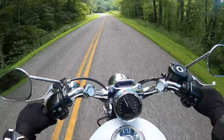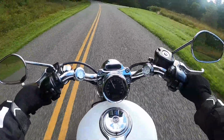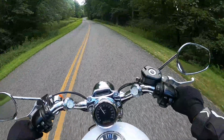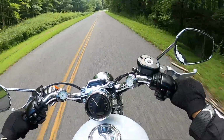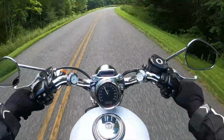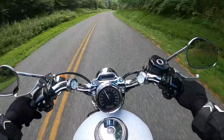Riding in the evening time now, and this air, it feels really good. It's like a cold breeze going right through my jacket. And then I'm just keeping a lookout for deers and just enjoying the ride. I'm headed to an overlook, and this overlook is going to be really pretty when I make it to it. It's a pretty good little ride though.